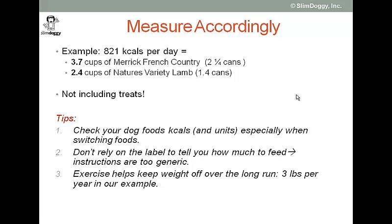In our example, that 40-pound dog that was exercising for only 15 minutes a day, if that dog stopped that exercise, so they did none of that, so they didn't go for walks anymore, and the owner kept feeding them the same amount, the 820 calories, over the course of a year, that dog would gain somewhere around 3 pounds, which, by the way, is almost 10% of their body weight. So this is the problem, and this is where exercise really helps.